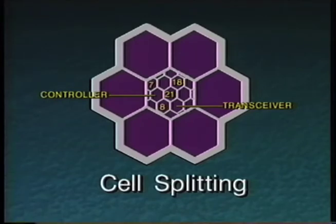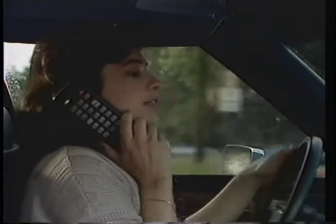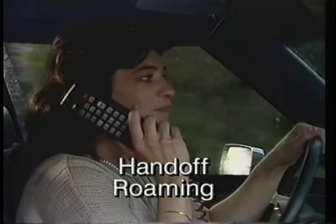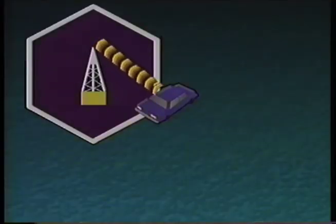handled at once. A mobile unit is able to travel between different cells and coverage areas without significant loss of signal quality. This is because of the capabilities called handoff and roaming. Handoff enables a mobile unit to travel between cells.